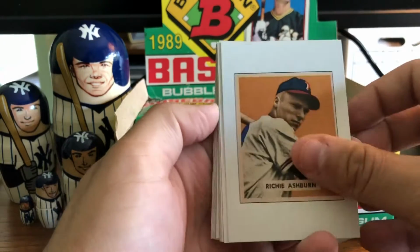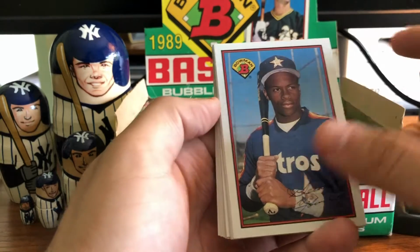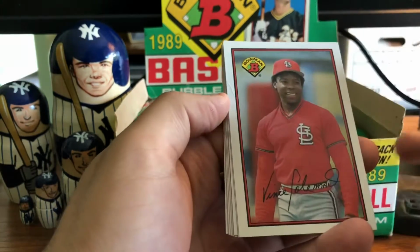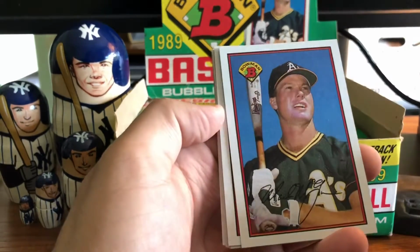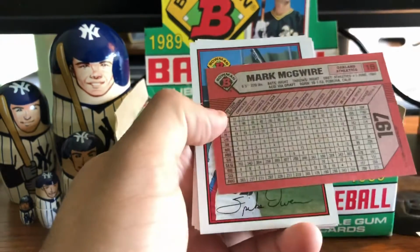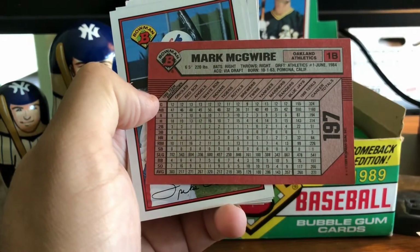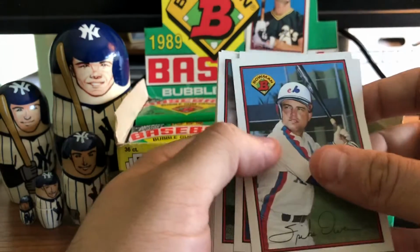It's Richie Ashburn. There's only 11 of those sweepstakes cards in the set, and I expect with the 36 packs we'll probably get that. There's Teddy Higuera, Vince Coleman, perennial NL stolen base leader, and there's Mark McGwire. Mark McGwire, 1989 Bowman, an all-star in '89. Hit the 33 home runs and 95 RBI for the world champs. So that's a nice card.